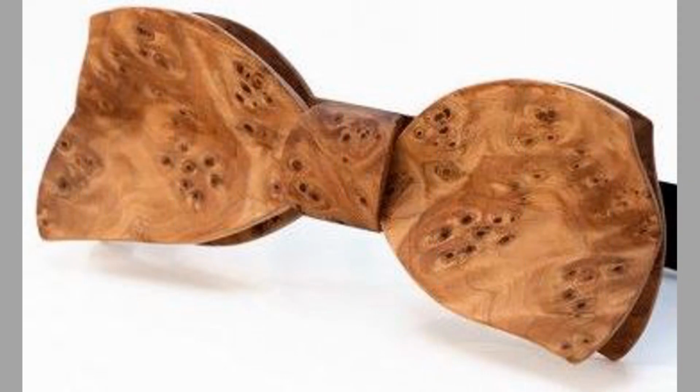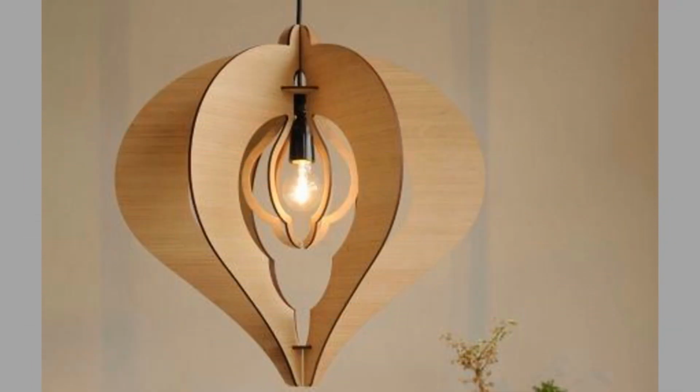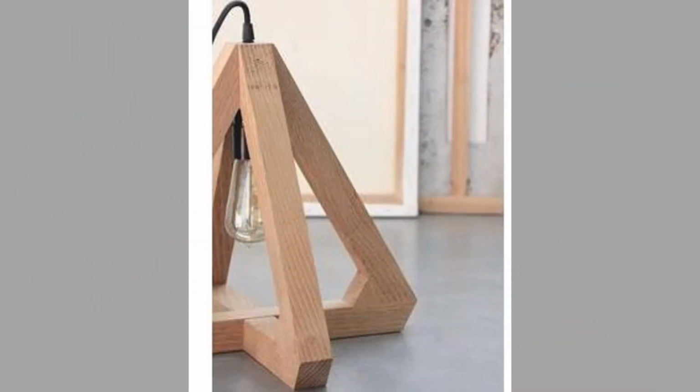Well, there you have them. Our hand-picked wood furniture and wood decorative pieces ideas for your interior design and home decor. Which ones did you like? What did you like about them? Share your thoughts with us in the comment section.